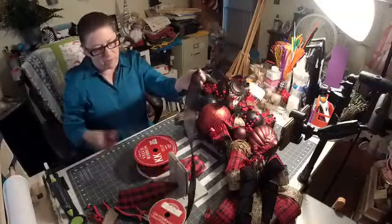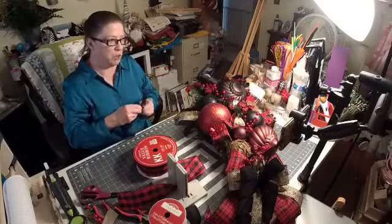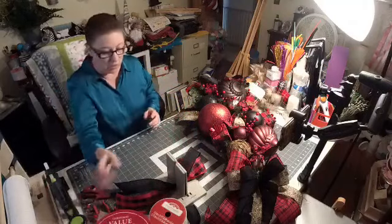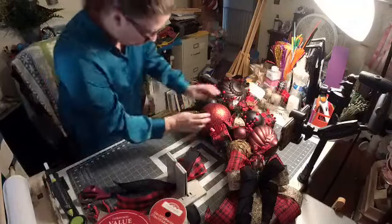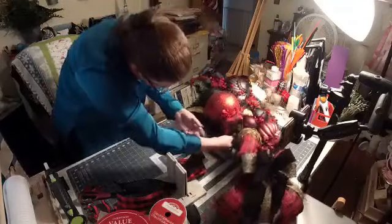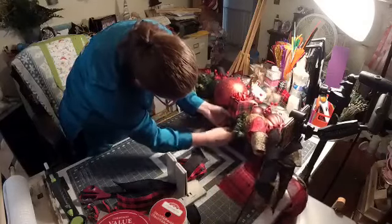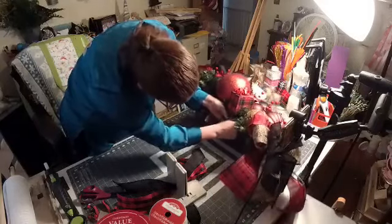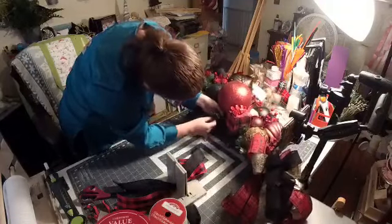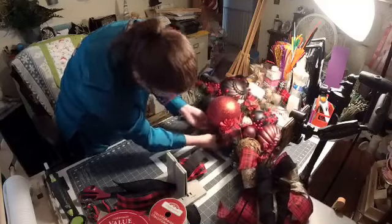What I like about these swags, you don't have to measure everything like you do with a regular wreath, so it's a lot easier. Just saying. Some glue right there. Find that little tie. That one's glued to that one. That one is glued. I'm going to put this one right here. There. Right there.